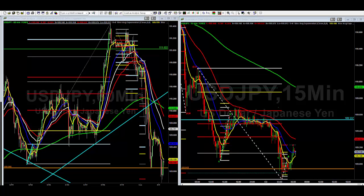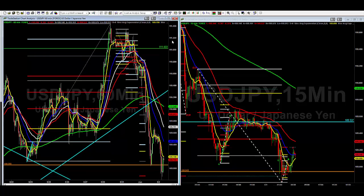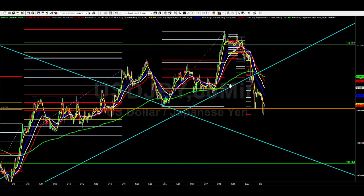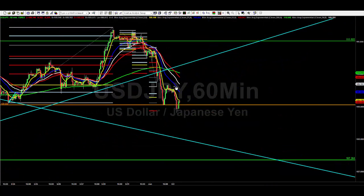Dollar yen, let's have a look. Dollar yen's broken as well, and we went sideways and we've broken out the bottom side of that range. Actually, yesterday's close was still inside the range, so this, you could argue, is still inside that range. The only thing that I don't like about this being in a range now is the fact that we are now through this trend line, and we could now be going lower.